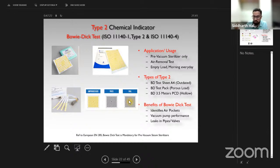So if you had placed a gauze piece in the middle, and you had placed Langenbeck retractors over here, the Langenbeck retractors have passed. That means they have got autoclaved. But the gauze piece had not got sterilized. So very important test. This is called a Bowie-Dick test. It comes as an A4 sheet. It comes as a small test pack. And it comes as a helix device.